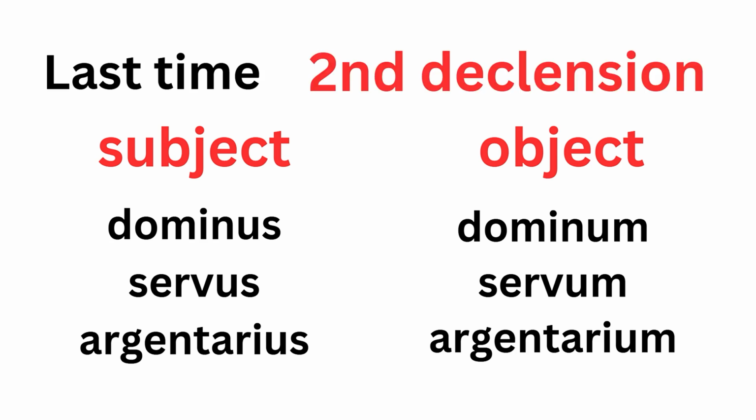These are the second declension. Now that's what I called them last time, but they're actually called the second declension masculine nouns. That's because today we're going to look at something else, the second declension neuter.